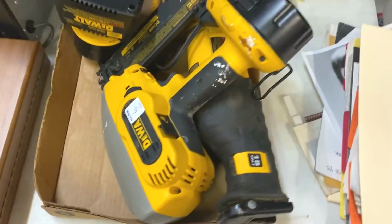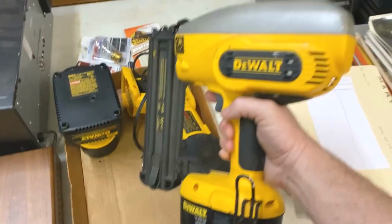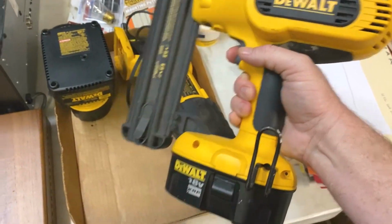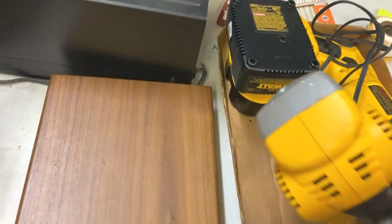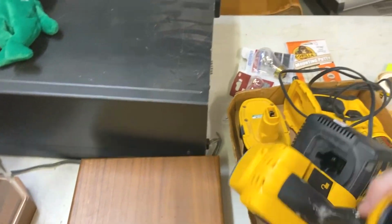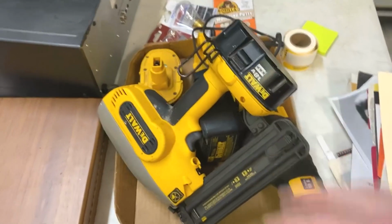And then the last thing we got was this DeWalt set for $30, which was an absolute steal. This tool right here by itself is selling for like $150 in used condition. This one has the battery. We got a really nice clean Sawzall with an additional battery and battery charger. So we got a really nice set here for 30 bucks, and that's like $200 worth of tools all day right there.